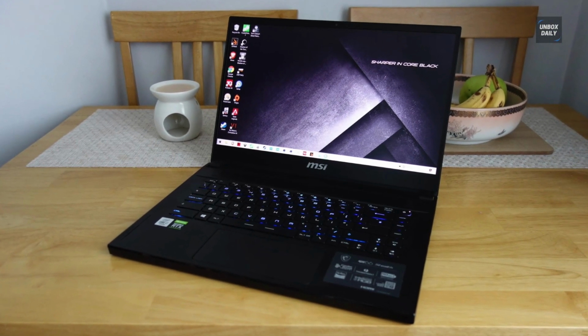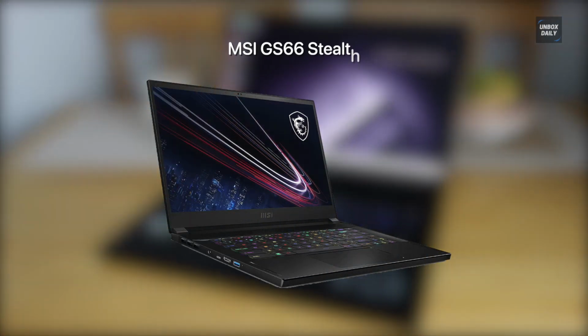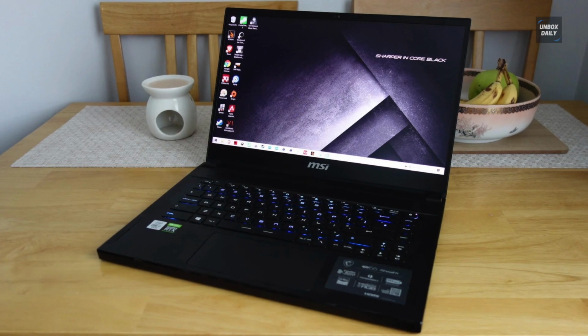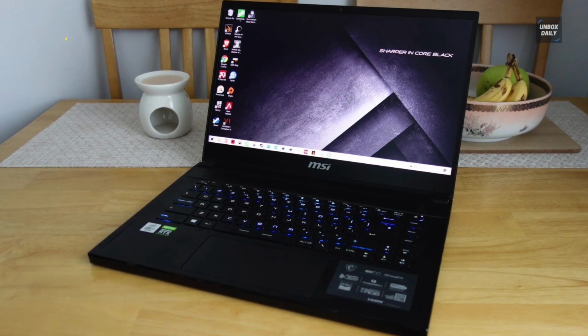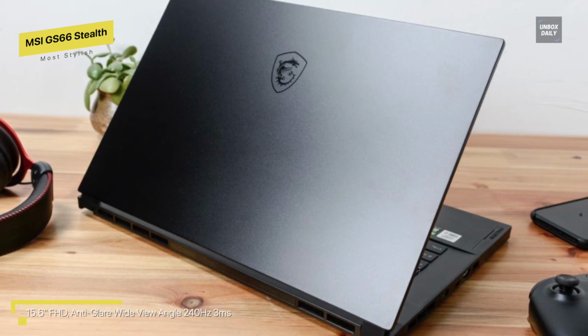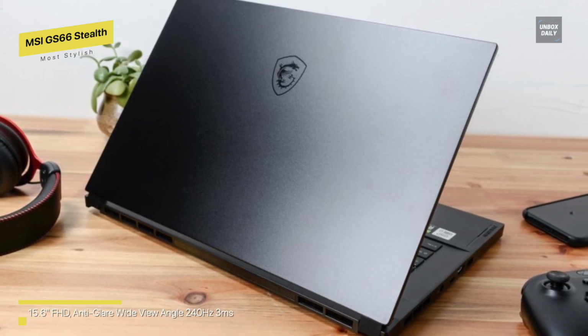Most stylish, MSI GS66 Stealth. This dazzles in ebony sandblasted aluminum and looks like it'd be a prominent tool in 007's extensive arsenal. The lid has enough shimmer to pull you in while the black dragon emblem glimmers gently in the light. A nice change from the supercar-inspired design you see on other gaming rigs.